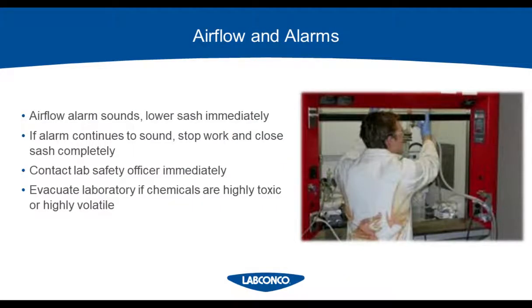And if the airflow alarm goes off, know what to do. Lower the sash immediately. Make sure that it wasn't something that was accidental. If the alarm continues to sound, stop and close the sash completely and let a lab manager know if it continues to make noise when the sash is closed.